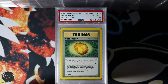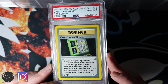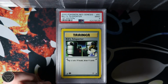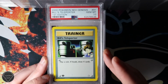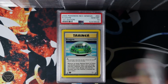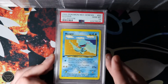Loads of cards here. It might just be little cards that you need to fill out your set, or particular Pokemon, like maybe you're a Cyndaquil fan, I don't know, Growlithe fan. But Neo Genesis non-holos really did absolutely kill it. Why stay on a Mint 9 when you've got a Gem Mint 10 right there? Absolutely beautiful. Mary with the Gem Mint 10 as well. It's going to be great fun listing these, as you can imagine. It's just going to be a lot of work, but that's all right.